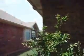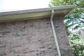And again, we've got a settlement crack at the front elevation, going from foundation to roof. So it is settlement, it's on both sides. There's no apparent settlement on either the left or the right elevation, so that's good news.